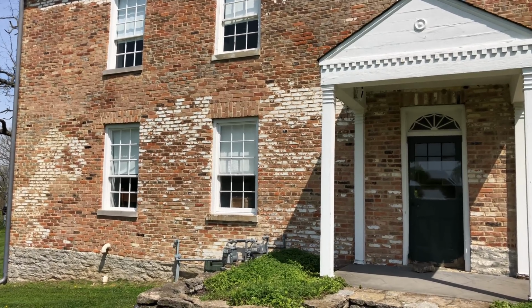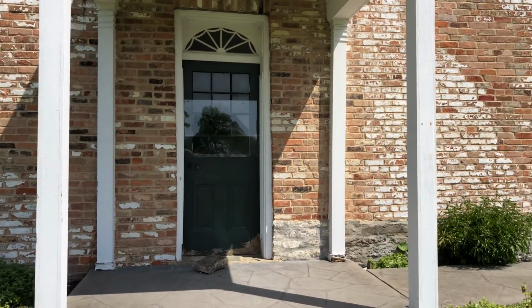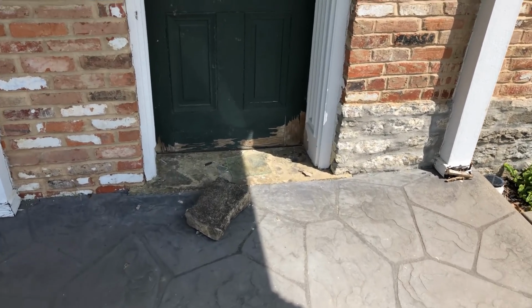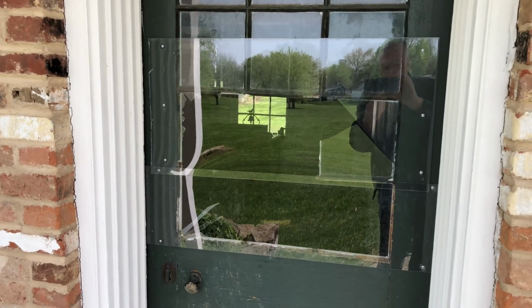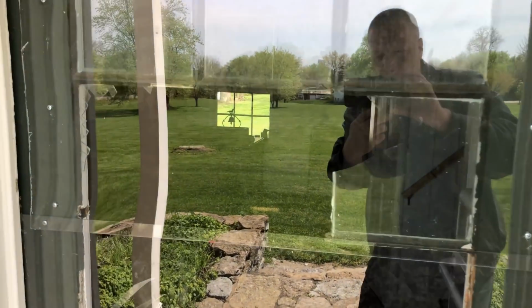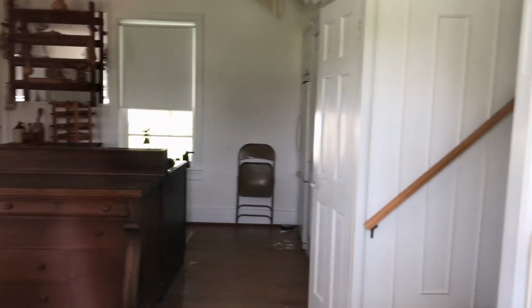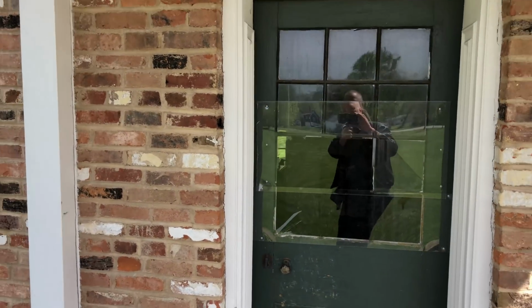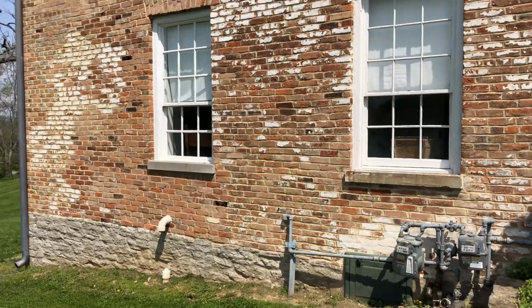The problem with it sitting down here at the dead end of this road is that they're getting a lot of vandalism. Look at this. There's a brick right there that somebody threw through the window of this door. They've got plexiglass over the broken window now. See if we can see inside there. I can see myself. Yeah, so they're getting a lot of vandalism here. That's probably what happened to the front door too. Somebody broke that in the front window.